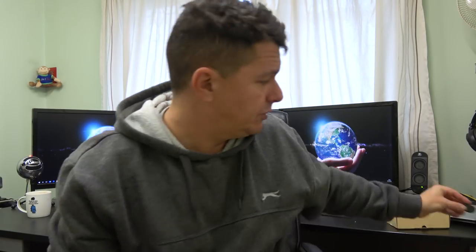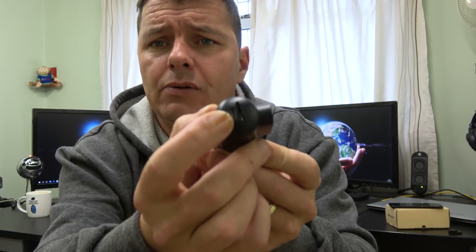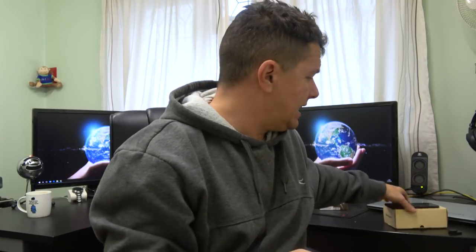I'll just put this bit down so I don't lose it. Nice and easy. Let's move around it. Bottom here, we have the USB cable. Like I said, they give you a nice long USB cable with a cigarette lighter attachment in it. In fact, let's get that out of the box and show you that because it is nice and huge.